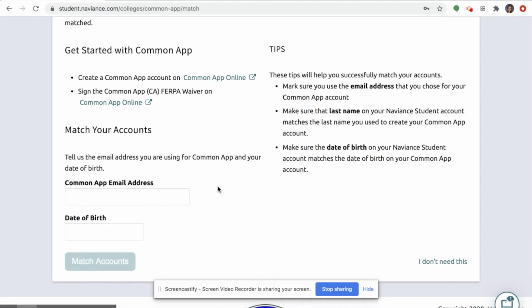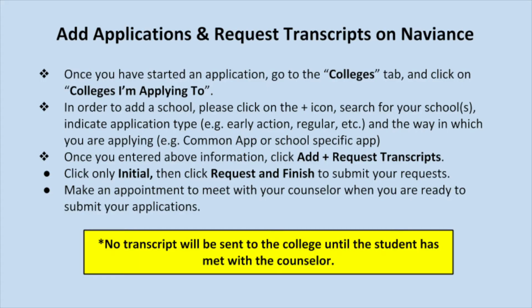You will only need to enter your Common App email address if you completed applications using the Common Application. If you did not use the Common Application, you may leave the email address blank and select I don't need this. Naviance is an essential component of this process as well, as Naviance is the platform that we use to upload all of those supplemental materials that Howell High School sends to your colleges. For instance, your transcript, teacher recommendations, and counselor recommendation will all be uploaded to Naviance and available for your counselor to send over to your colleges as you apply.